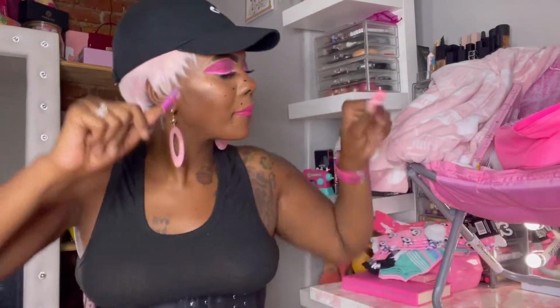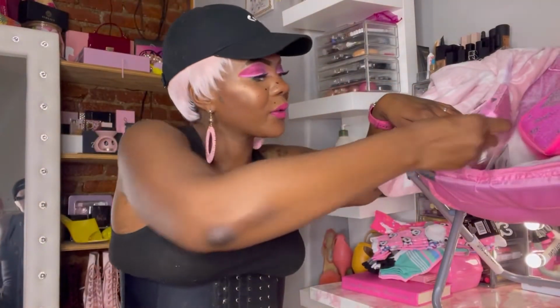Going on right to my other pink haul. I did get two of these. One is on my bed already. These are just the cute little throw pillows, and these came from Dollar Tree. Trying to get all the Dollar Tree items out the way first.